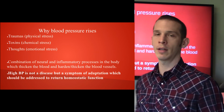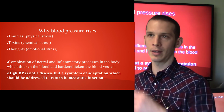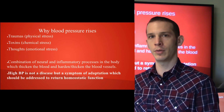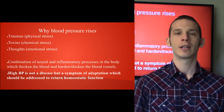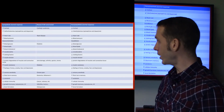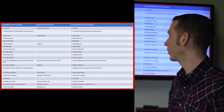normal homeostatic cell function. Okay, so in other words, we're not going to try to medicate the body or force it to do something, because it's just trying to adapt to the environment. What we need to do is address the environmental causes and the environmental factors which are creating the high blood pressure in the first place. So this is a slide showing what your body does in response to stresses, okay?